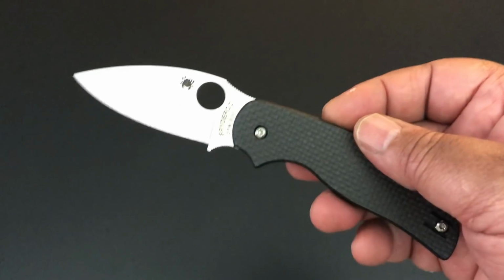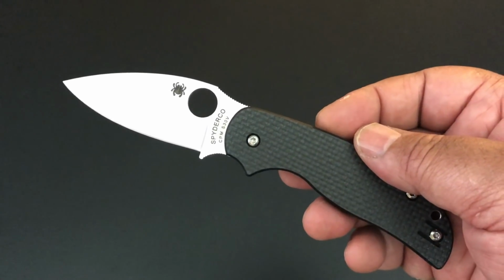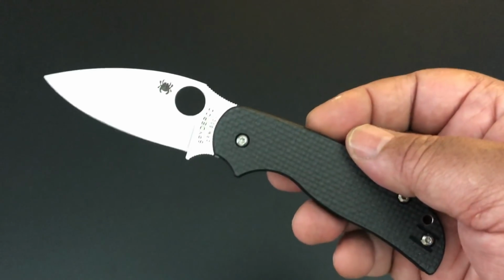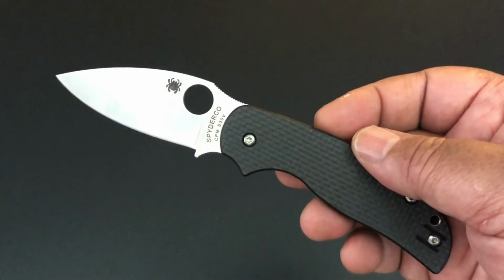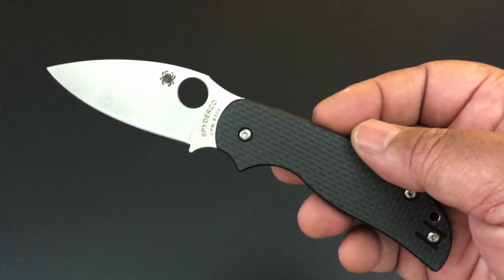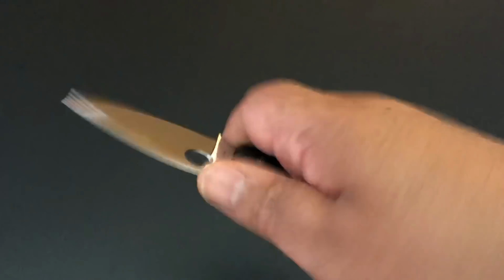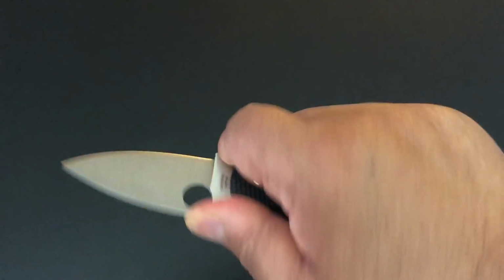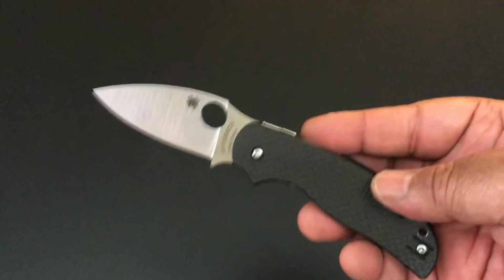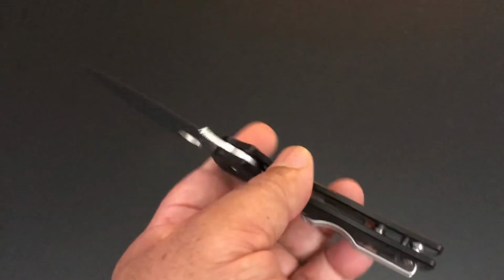And they do that and the FRN scales so that they can give you a less expensive option. I don't think the Sages are that expensive, but that's my perspective. A lot of people have different perspectives. But I do think that having a lightweight would be nice as the next Sage. I like that idea. I really do. So, I wanted my original. It's one of my favorites.